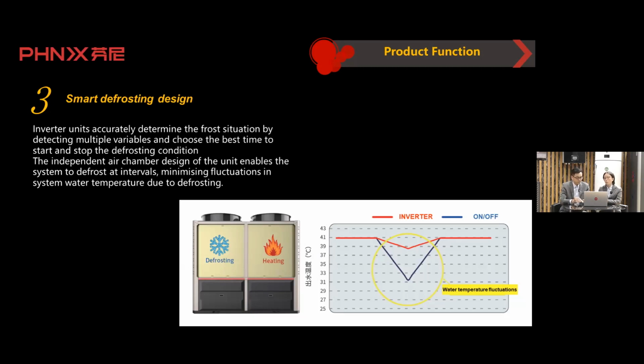So when there is a heavy frost on the PHNIX heat exchanger, the one chamber can do defrosting and the other chamber will still do heating, right? When this side, the defrosting is finished, it will start to do the heating again, and the other side will begin to defrost. Yes. That's good. That's because we have mentioned the dual independent chamber design.